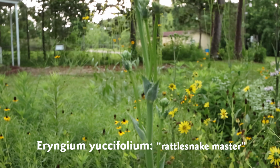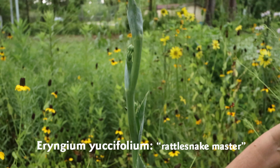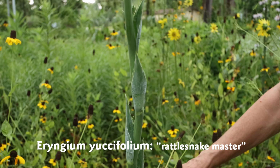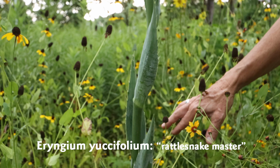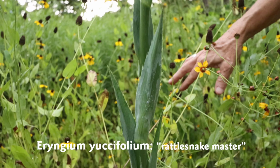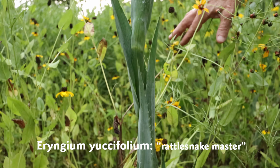Eryngium yuccifolium is rattlesnake master. It has a wonderful tall habit, looks like yuccas at the bottom, and it has great value for sweat bees that use its flowers.